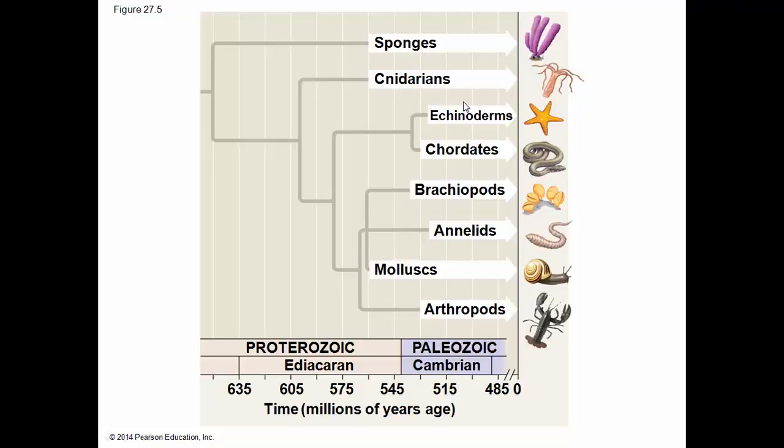These included the arthropods, here exemplified by a lobster, the mollusks, the annelids, the worms, the brachiopods, which were similar to mollusks. They have a two-sided shell, but there are very few species in existence today. They've become very rare, although they were once very common. Chordates, this is our phylum here. And the echinoderms, okay, these are sea urchins, sea stars and sea urchins. Okay, so also here are the cnidarians and the sponges.